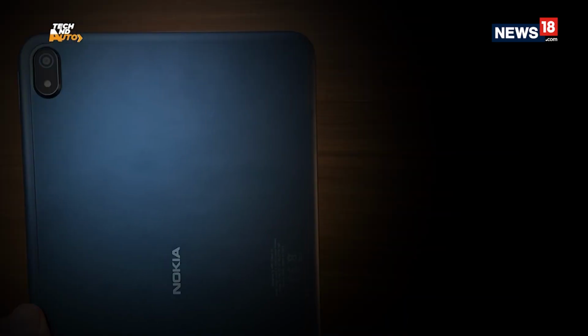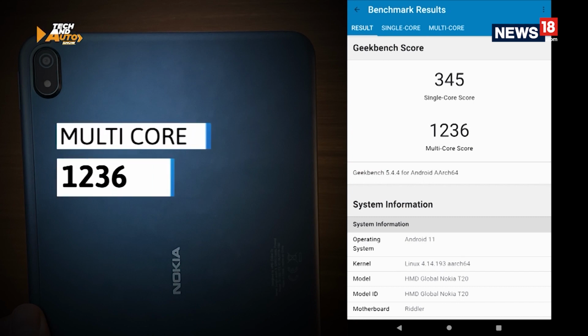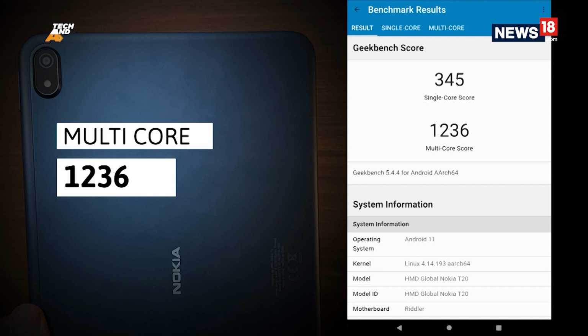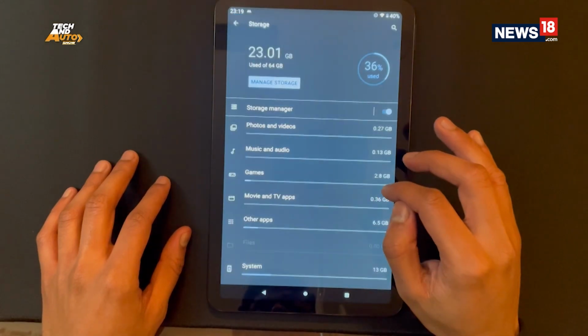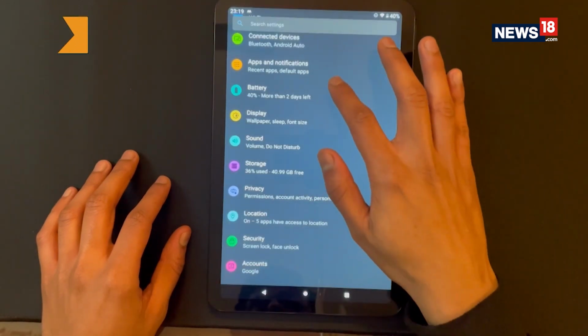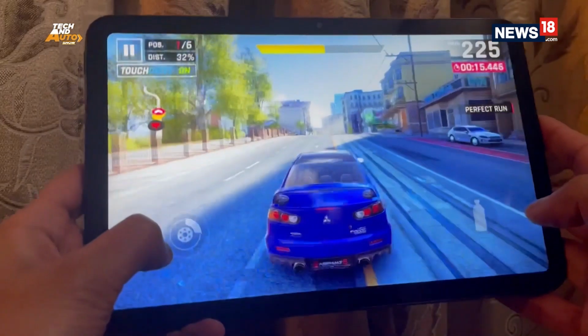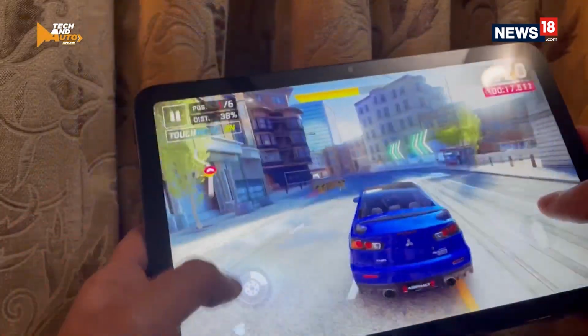In terms of benchmark, the Nokia T20 scored 345 points on the single core test and roughly 1200 points during the multi-core test, which isn't entirely bad for the price. But if we keep the numbers aside, the apps on the tablet run smoothly with minor stutters. Gaming experience is also decent, if not the best.